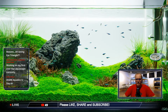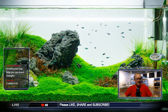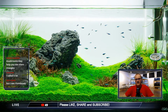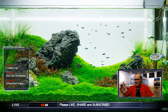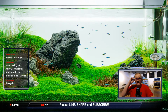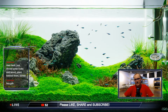Now, the Iwagumi style, I don't know if you guys are familiar with it, but basically the only hardscape you should be working with are stones, okay, rocks. And you should always be arranging them in odd numbers. That's kind of the rule, right? That's Takashi Amano and ADA, and all of that goes way, way back. Clearly, it's Japanese. And the rule is that you always put your stones in there in odd numbers.